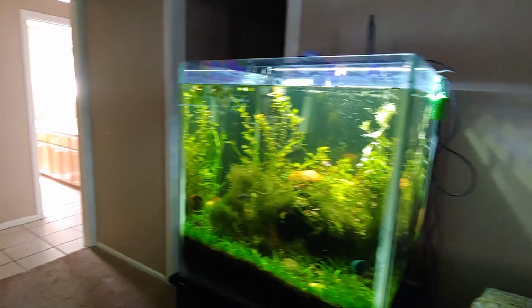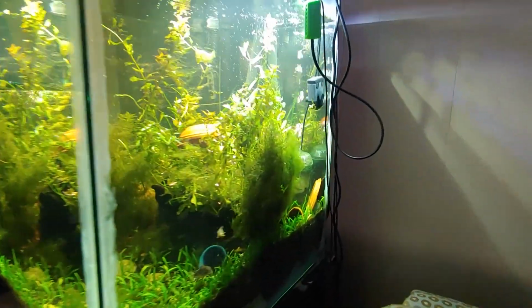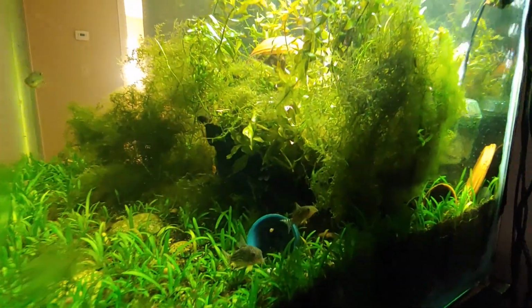Hey guys, Patrick here in Southwest Fort Worth, and I want to do a more upbeat video today because we're going to be looking at the remnant, what survived. There are some surprising things that survived. Some was not a surprise, but some. First off, the most surprising one for me were these Corydoras stirbai.